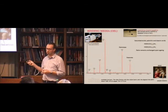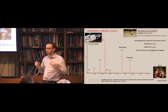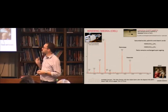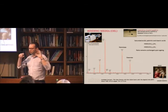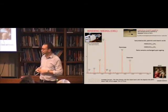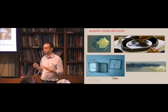And then the ratio between these two peaks here, on my long dangly molecule, I said the double bonds are important. When there's no double bonds, when it's saturated, they shouldn't change. So over hundreds of years, I should have the same proportion of palmitate and stearate as I did right at the beginning. And so I look at that ratio, and that tells me something about what type of oil is there. So in this case, I know that I'm dealing with linseed oil.